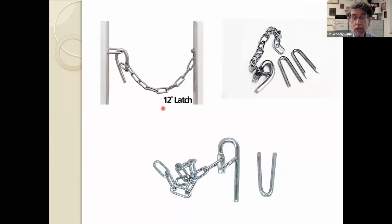One of the nice things about it is that when you have them on your place, you like them. When you go to other places and go through their gates, you go, oh gosh, I have to do this again. The nice thing is, when they're on your fence, on your gates, every time you go through them, you smile because it's so easy.